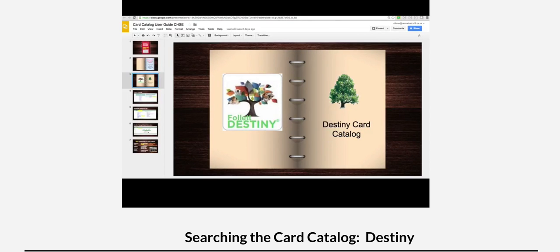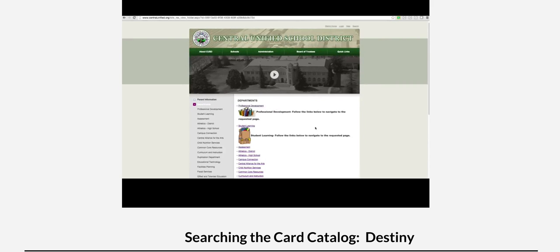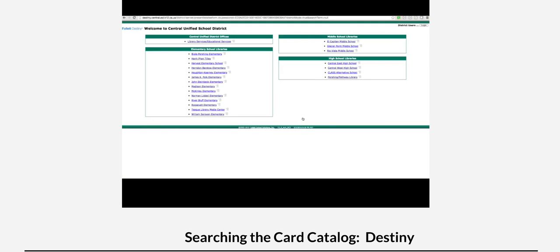So step 1 would be to access the Central Unified School District webpage. You would go to www.centralunified.org, and this is the home page. From here, you have some tabs just to the left here. We want to search by department, so we're going to click Departments. Now, Library, in my opinion, is the best department, so we're going to scroll on down to Library Services and click there. Now, here's the tree icon that I was referring to, and it's listed as Destiny Library Catalog. So we're going to click that tab.